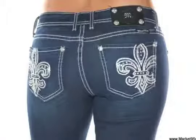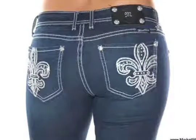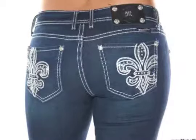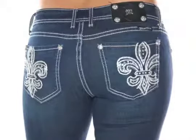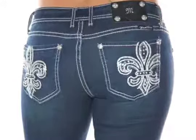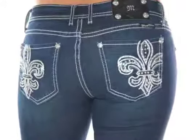Okay, we're getting into some clothes here. These are women's jeans. You could see them on the back on both pockets. This is very common on jeans. I've been seeing them all over the place. Again, you should see the warning.